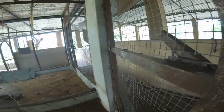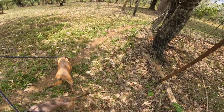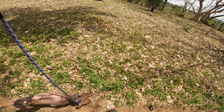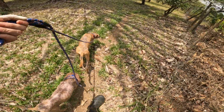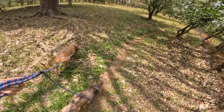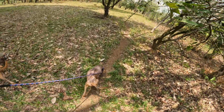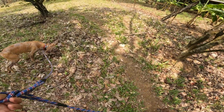Okay, so now we'll walk around the property like normal dogs and people. Come on. They're not great walkers on the leash. I really don't know how to improve it, to be honest with you. They walk okay, but I guess they're fine. So here we're walking to the area I used to call the orchard. Hi!